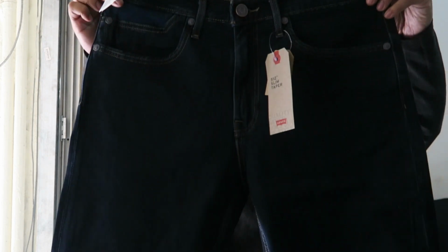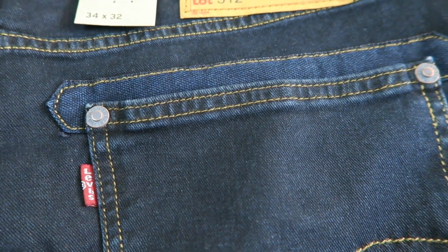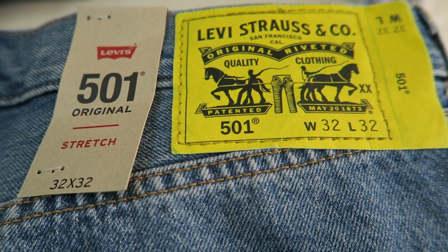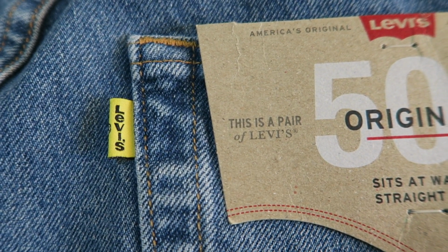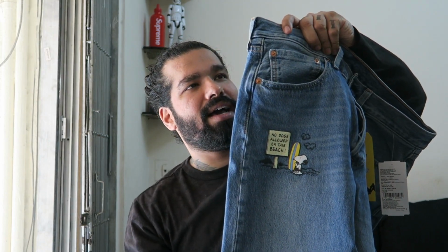You would have seen my videos. You would have read my blog post about my favorite jeans to wear with sneakers. That's the 512. So I picked up another pair, like an indigo wash, of the 512 slim paper. It's got a slightly different detailing on the back pocket right there. Last but not the least, I got the 501 original Peanuts collab jeans. So you see this patch right here, it's all yellow and the tab as well is yellow, instead of a red tab right there. And you have this cutesy no dogs allowed on the beach print right here on the thigh.